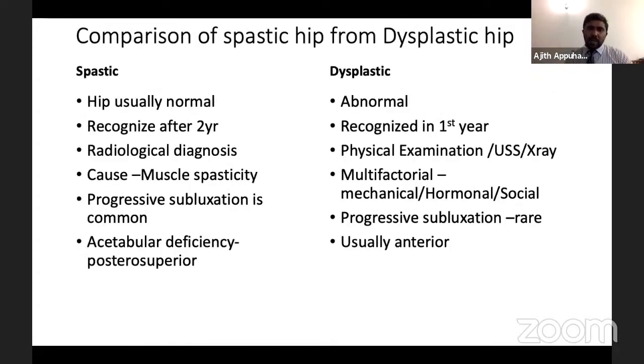Again, like the spine, you need to know how to differentiate a spastic hip from a dysplastic hip. Usually the dysplastic hip is abnormal from the beginning, so we recognize it within the first year. But in a spastic cerebral palsy hip, usually initially it's normal. Once it's spastic and develops contracture, there is sequential development of this subluxation. Usually it's recognized after 2 years.